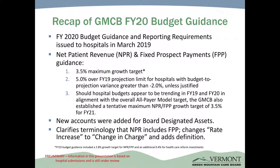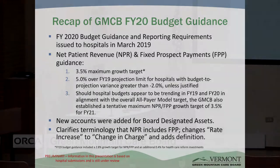Number one is the 3.5% maximum growth rate target that was set for all the hospitals. Number two, and this was new for this year, is a secondary cap that was set for hospitals that are underperforming. So for hospitals whose FY19 projection shows a minus 2% or greater variance from budget, they would be limited to 5% growth. And you don't have to do the math in your head because we have slides that have done all the math for you. But those are two limits that have been set in the budget guidance.